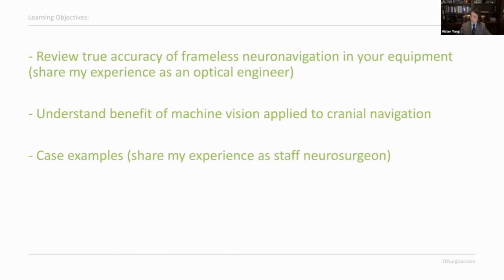The learning objective for today's clinical portion of the presentation is to review the true accuracy of frameless neural navigation in your equipment. In that, I want to share with you my experience as an optical engineer. We'll take a very critical look at your current equipment. Then we'll see what the technical benefit is of using machine vision as applied to cranial navigation. And then finally, I will show you 3 case examples. These are my experience as a staff neurosurgeon at the Toronto teaching hospitals.